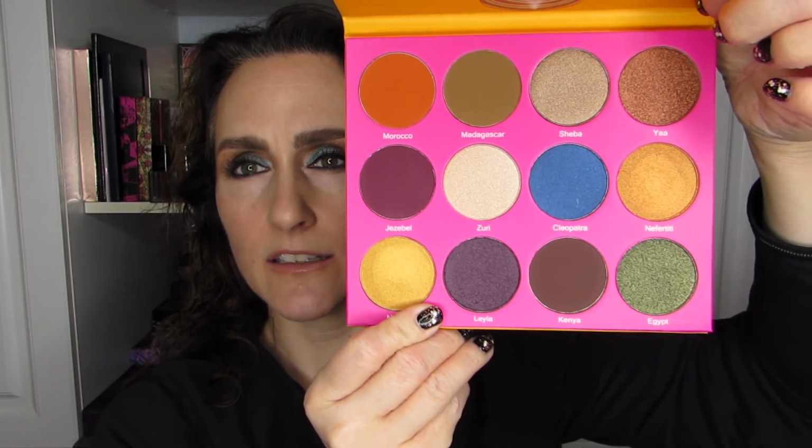It's just such an interesting palette, as are most of Juvia's Place palettes. I don't think I have more palettes from one brand than I do from Juvia's Place. And it's not like ColourPop. I don't feel like I need to collect them. There are a number of Juvia's Place palettes I don't have, like the Warrior 1 and 2. They don't interest me. But when they have an eclectic yet curated collection like this, it just calls to me.